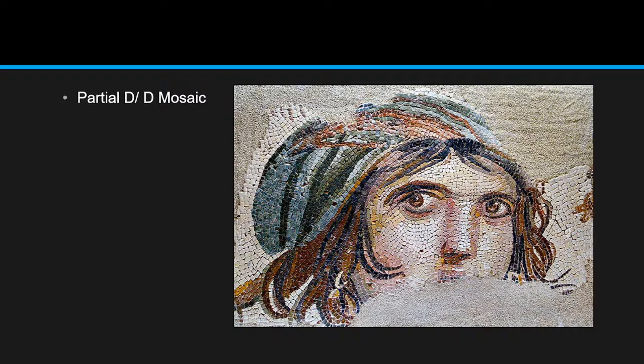Bakit ako naglagay ng picture? Why did I put this picture here? What do you think is the problem in this particular picture? Can you help me out here? John Ilagan, what do you think is the problem in the picture? John Ilagan, are you on the line? What's the problem with the picture that I'm showing in the presentation?